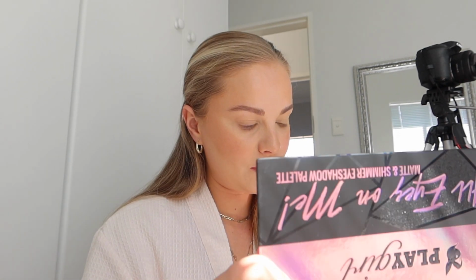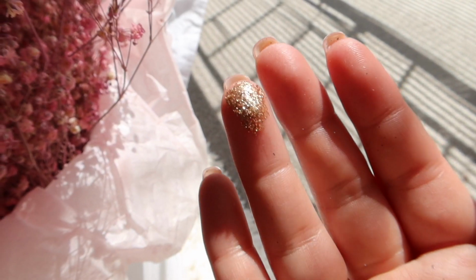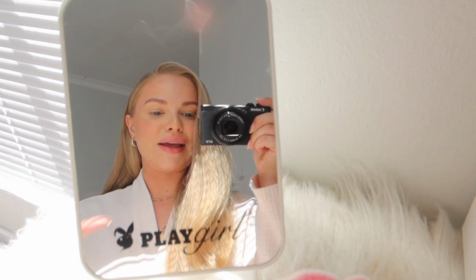It has shimmers, it has, ooh, I love these colors, like this ocean green. Ooh, there's a nice purple in here as well. Just open this up and then I can show you. You can of course keep this if you want. Ooh, there's a beautiful gold. Oh wow. Oh wow.